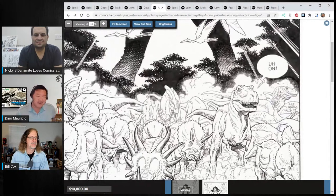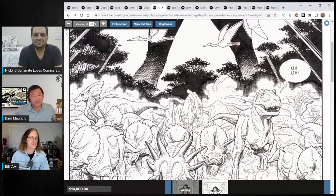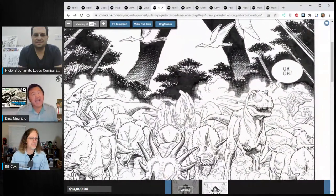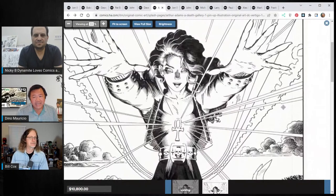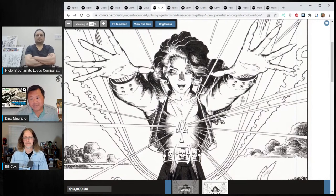I mean, great touch by Arthur Adams to give it some levity, because death can be so serious. But look, there's a beautiful image of death. I'll say that whoever scored this was getting a superb piece. They paid a lot for it. So these unpublished commissions, I think, are around 4 to 8, depending on the character. And this one, I saw it jump to 10, but I thought, that makes sense.